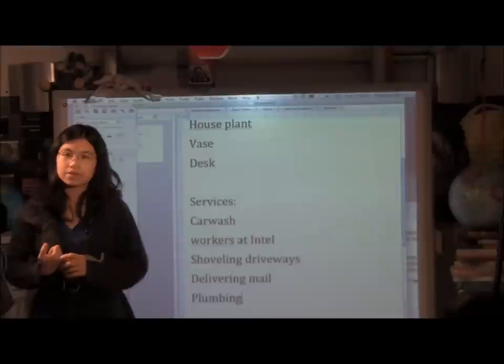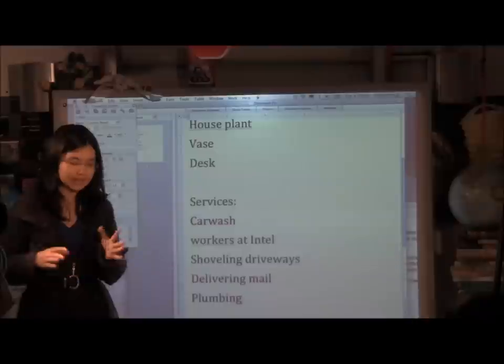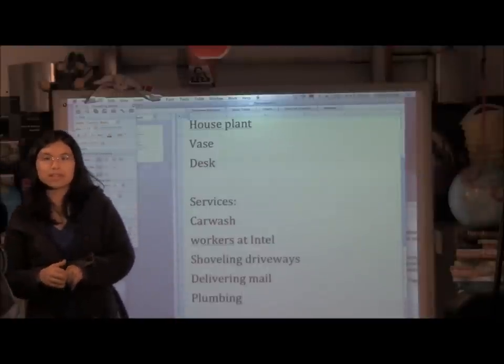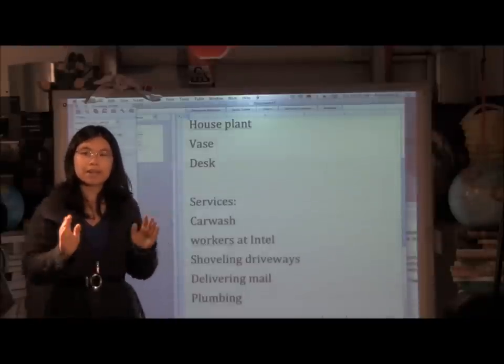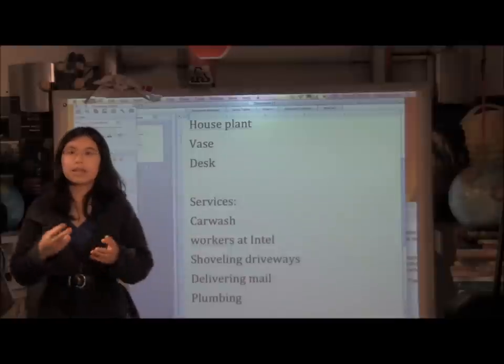You can also save for way bigger things. You might save for a really big good. Let's say you've had your eye on this really fancy pair of roller skates for many, many weeks now, and you've just been saving up your allowance to be able to get it. So for right now, probably your parents are buying most of the goods and services that you are taking.